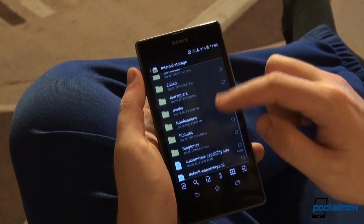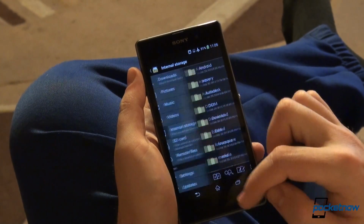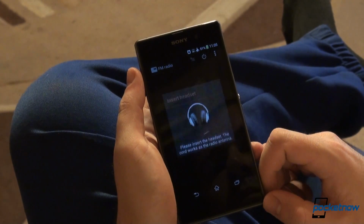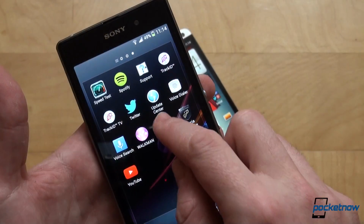It is now time to draw our conclusion. We definitely recommend this phone. It is a very powerful device and Sony's best phone yet. Needless to say that the Z1 is part of the elite group of top Android phones alongside the Samsung Galaxy S4, HTC One, LG G2 and the others.